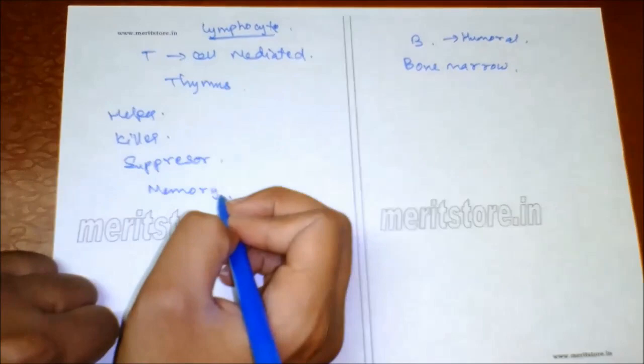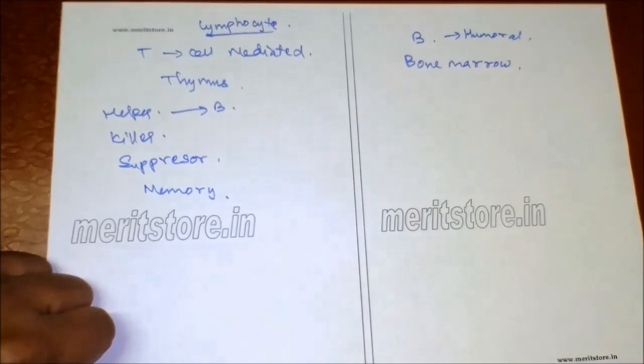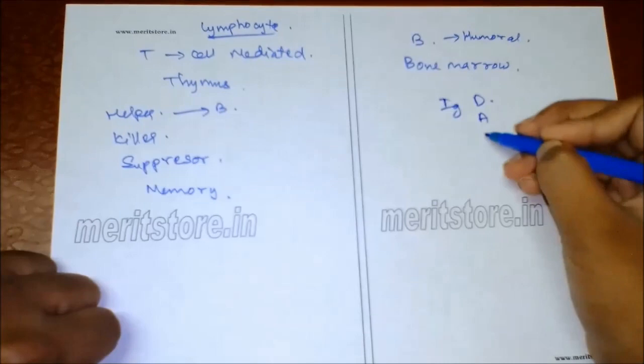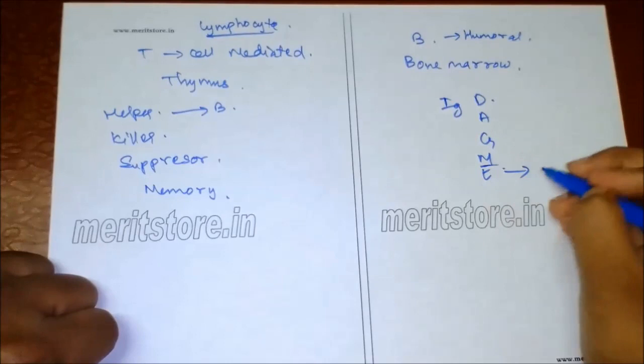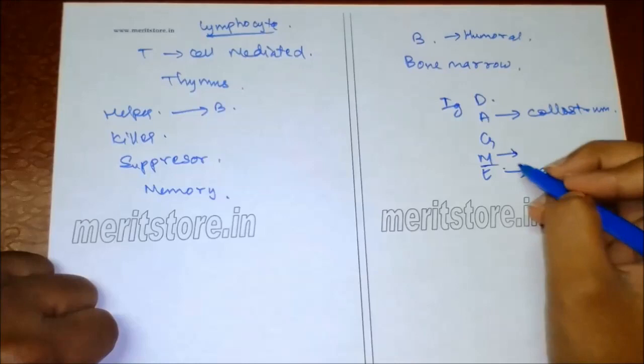Helper T cells help in production of lymphokines, proliferation of T cells. It stimulates B cells as well. Attraction of macrophages. Killer T cells destroy by releasing perforins. B lymphocyte produces antibodies, which help in immunity. The antibodies are IgD, A, G, M, E, of which E is mostly secreted at the time of allergy. A is present in colostrum. M is the first antibody present in the body.